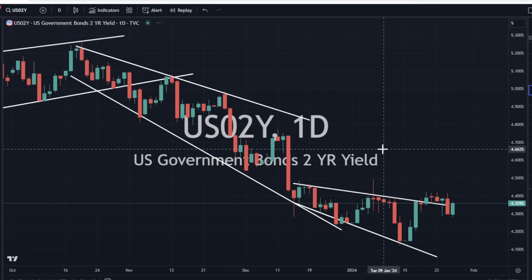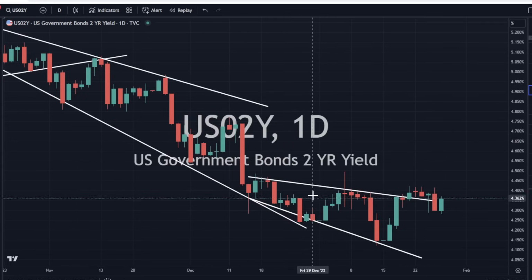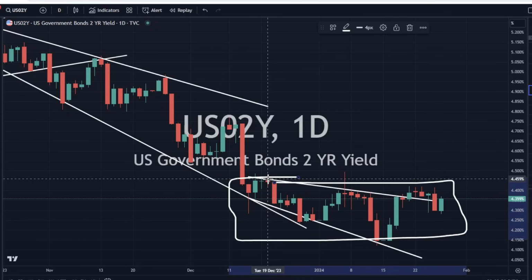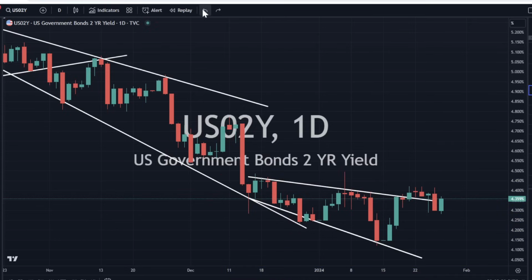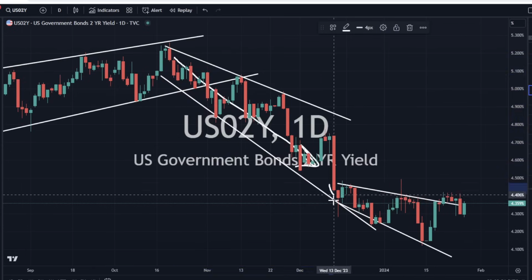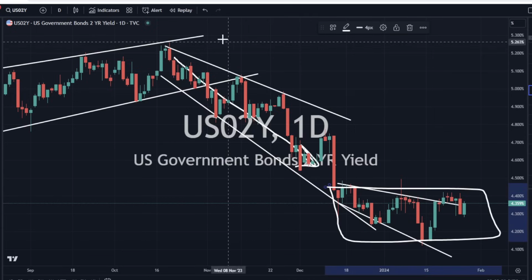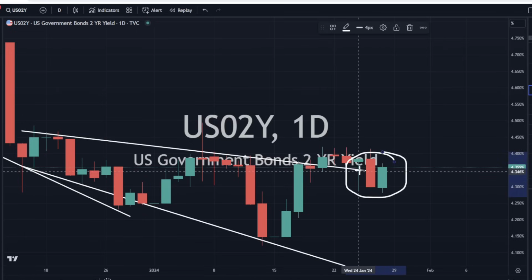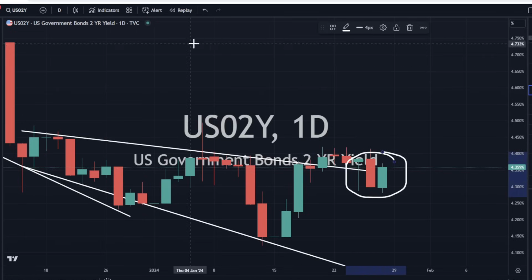Looking at the 2-year yield, we're up 1.4%. For the most part, we are stable in this box there. So the 2-year yield, it's come back a little bit, and it's been stable since then. And we've got buying and selling pressure kind of working its way back and forth with the 2-year yield.